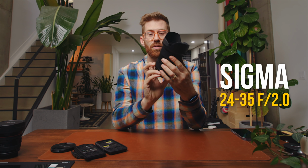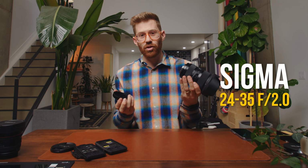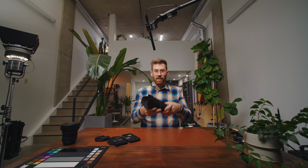My preferred lens for A-roll is the Sigma 24-35 f/2.0. It's crazy sharp. 2.0 is extremely fast, and that zoom range is usually exactly what I'm looking for when it's just a talking head. So here, let's get that on.